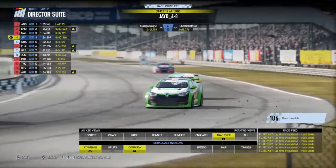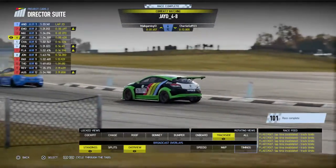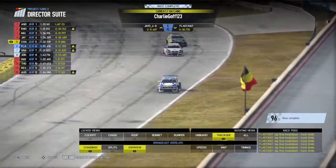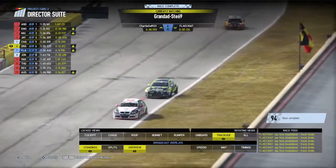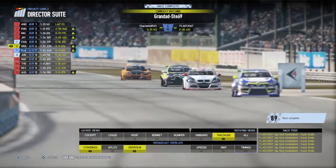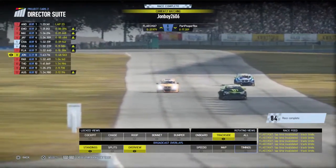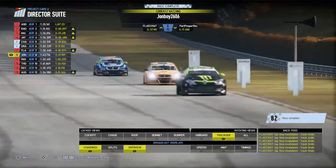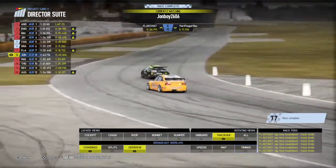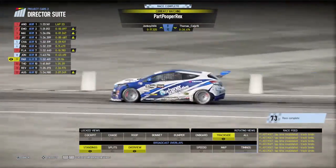It just wasn't meant to be by the looks of it. He was just pushing a little bit too hard, I think, and comes away with fourth. Charlie Goff comes away with fifth. Grandad Steve gets sixth on countback and penalties. Flecky seventh. John Boy in eighth. It's just not meant to be for him this evening by the looks of it. I can't tell if he's finished the race yet, and it doesn't look like he has. So he's coming around towards the last sector now, with Potty Pooper taking ninth shortly.